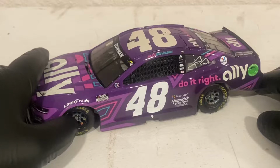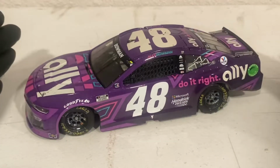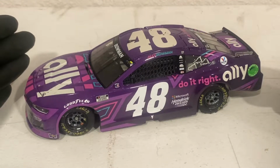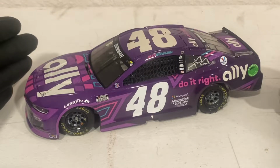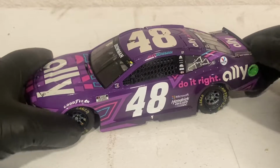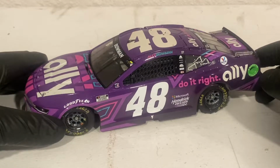And I'm not gonna lie, it just felt right for the 48 to win at Dover with all the wins that Johnson got. How many wins did Johnson have at Dover? Was it 11 or so? I think it was 11.